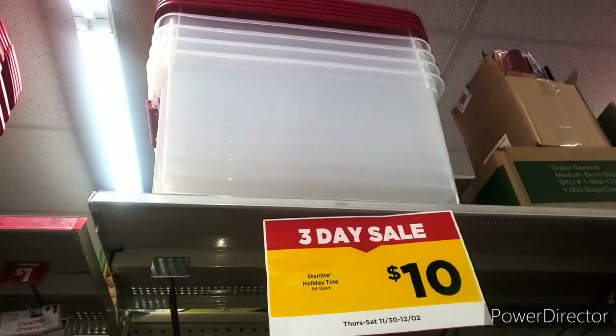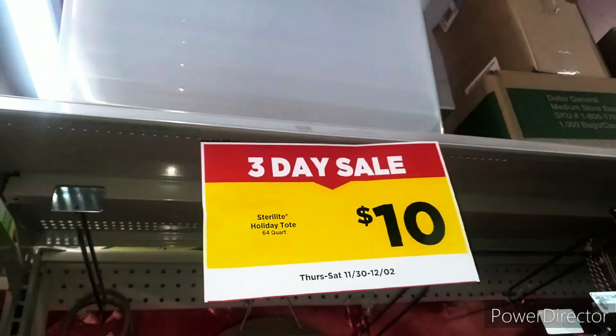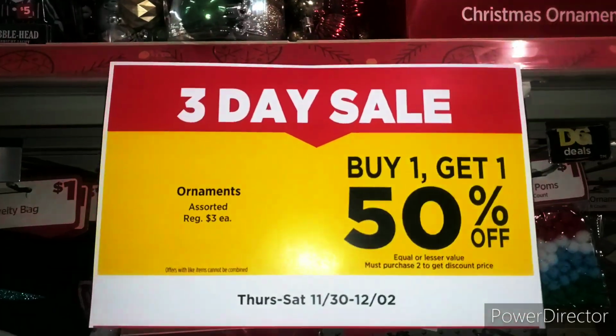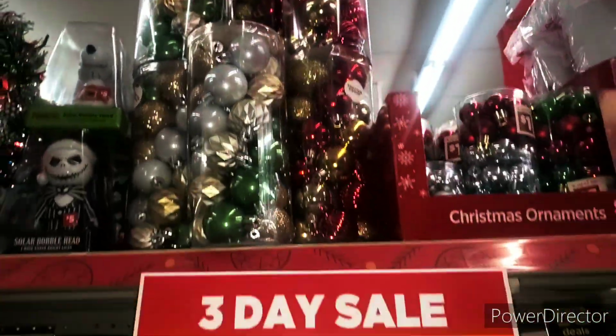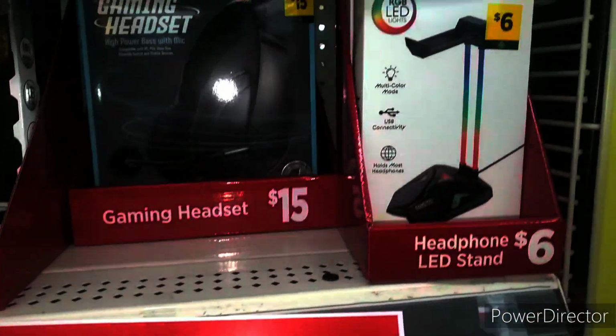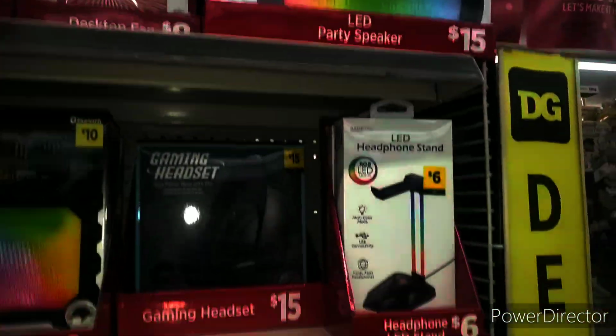Guys, these are the $10 Sterlite totes. They are pretty big. They are 64 quarts. So that's pretty big. That's a good size. And I also found the buy one, get one 50% off ornaments. So this is what they look like. Make sure you scan. We also have the gaming accessories, 25% off. This is what they look like, guys. But also make sure you scan as well.